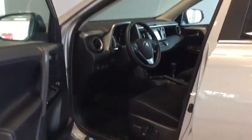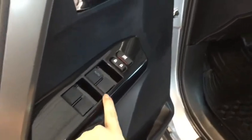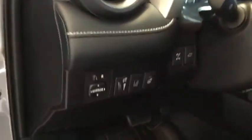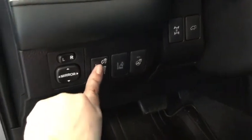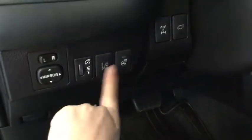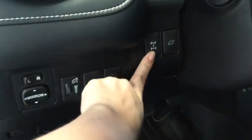Lots of room to get in and out. You do have some storage here in the driver's side door along with a cup holder there. You also have your power windows and your locks, and your power mirrors are situated just to the left of your steering wheel there, along with your interior lighting control. You also have your lane departure warning, your heated steering wheel, which is great for those summer months. And then you have your differential lock and your power lift gate.